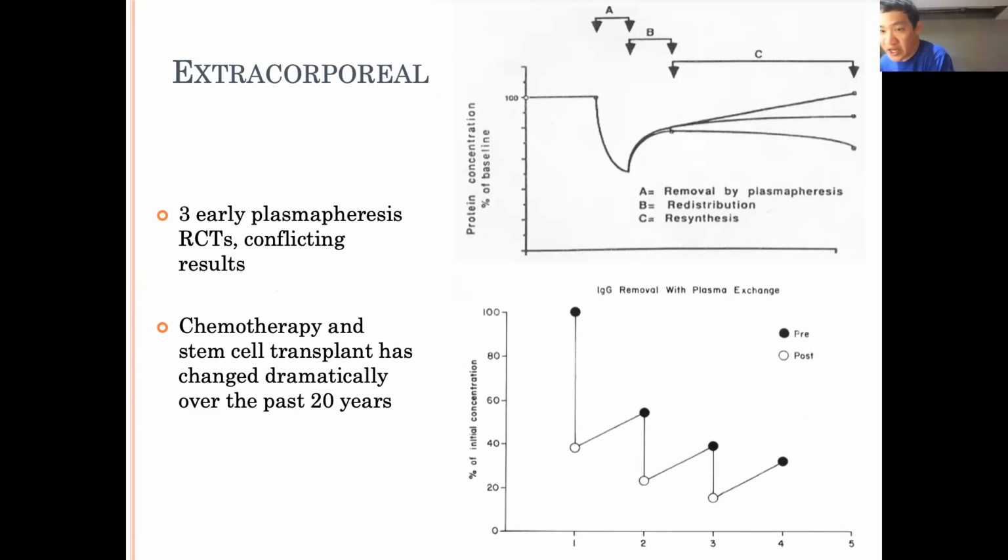So this question has actually been around for a very, very long time. I think the first small RCT was in the late 80s about it. And it doesn't make physiologic sense, because we can remove these light chains with plasma exchange. You need to do several treatments because there is some rebound. If you start at 100%, after one treatment you'll be down to 40, but you'll bounce back up. So if you do several treatments, you can remove the amount of light chains within the serum. And if the light chains are pathogenic, which they are, it makes sense to get rid of them.